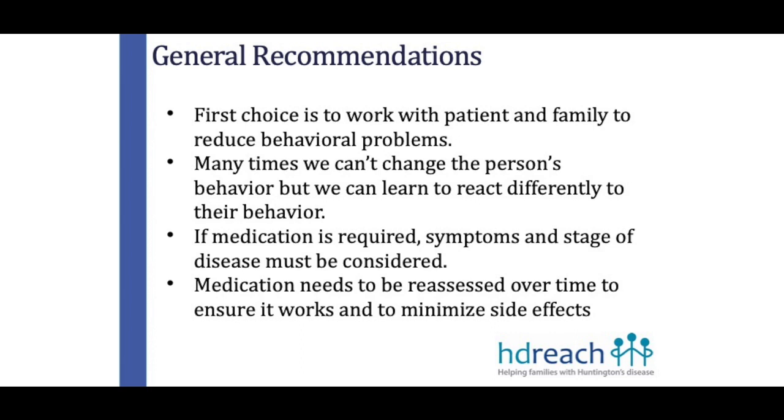When and if medication is required, it's important to recognize that what we're treating is an illness that evolves. And so the symptoms and stage of the disease needs to be considered. And medications, therefore, need to be reassessed on a regular basis to be sure both that they're working and that any side effects that may occur are being minimized.